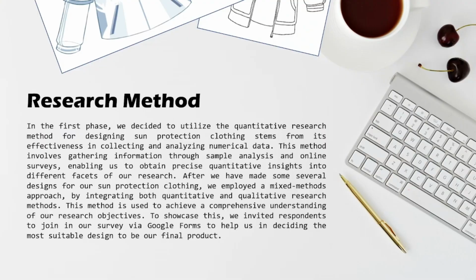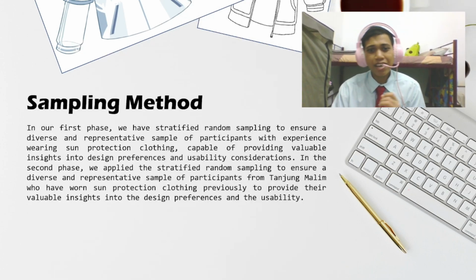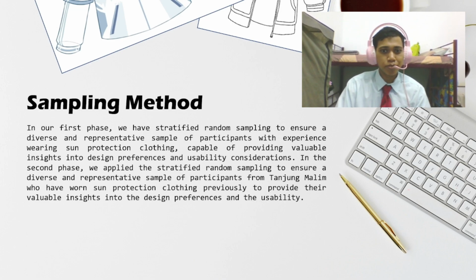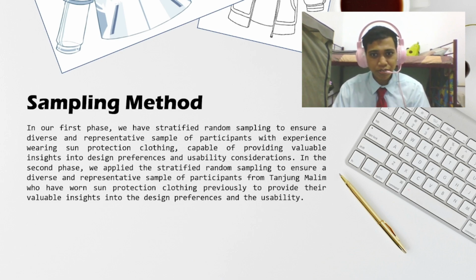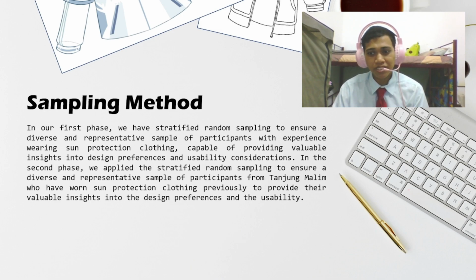To explain who we are targeting, let's explain the sampling method of our research. In our first phase, we used stratified random sampling to ensure a diverse and representative sample of participants with experience wearing sun protection clothing, capable of providing valuable insights into design preferences and usability considerations.